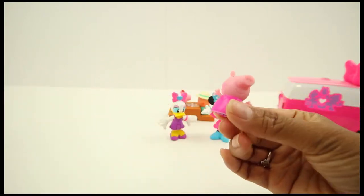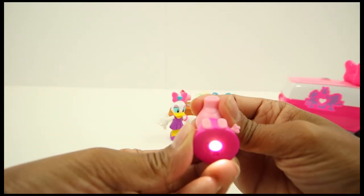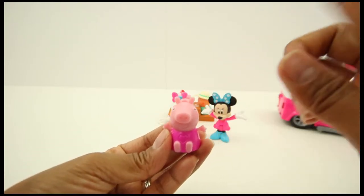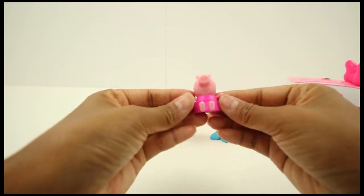And looks like it's a flashlight. And you can turn it on by squeezing the head. That is so neat. And I think it could be a keychain as well. Here's the loop. Super cute.